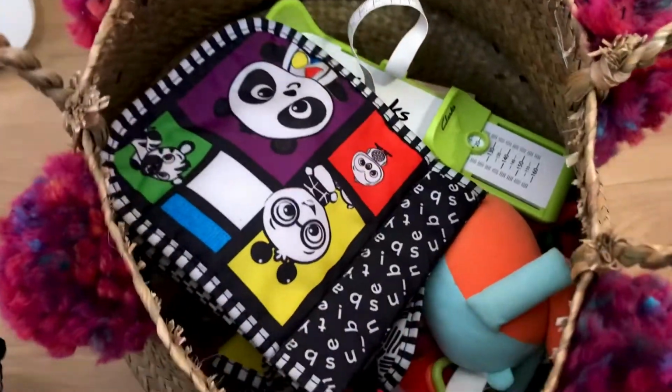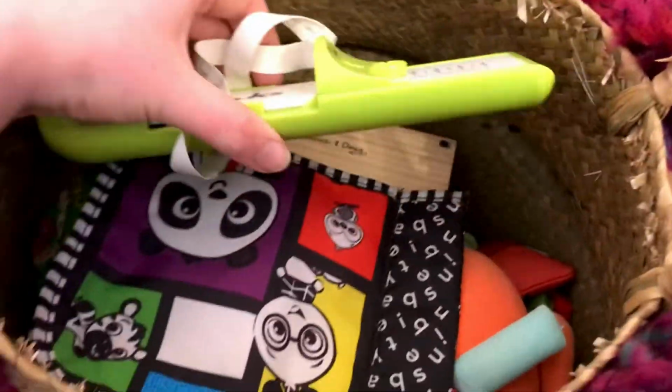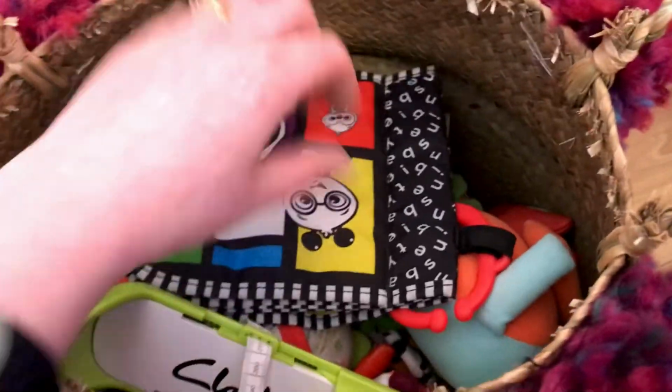And we used to use this a lot more when she was little. This is just full of, well, it's full of random things now actually, to be honest. But it was just nice to have some little toys for her to play with.